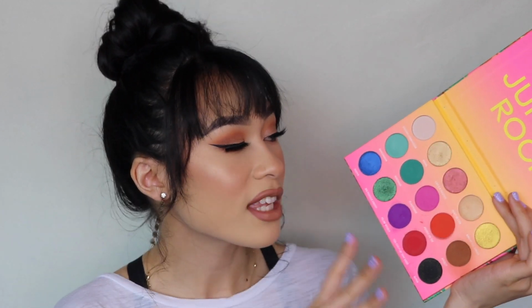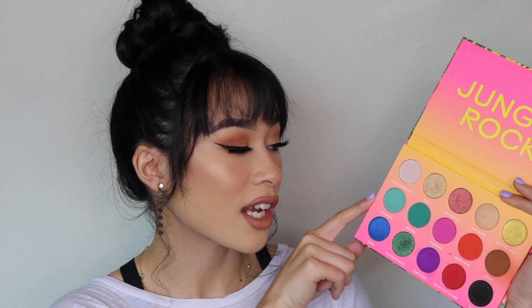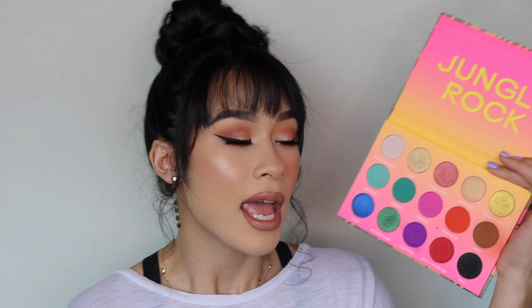Now, I feel like with this palette, there were only two shades that didn't really work out for me, and that is going to be this beautiful teal here, which is Anaconda, and then this rose gold shimmer up here, which is Liar and a Cheetah. I feel like the rest of the palette is beautiful. The purple does stain the eyelid, so be cautious of that. And I feel like this palette is an amazing, colorful palette for the drugstore, and I think it's a great addition to the Wet n Wild collection.